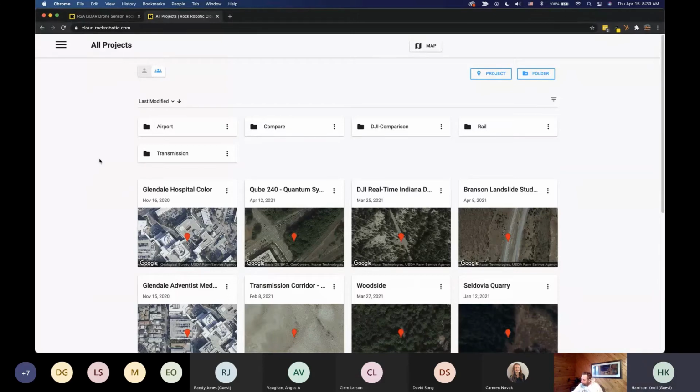But then once you get to having a 3D point cloud, what do you do with it? Because point clouds really aren't the end deliverable for anyone. No one's really asking for a point cloud, just like no one's asking for a photo. What they're asking for is an asset inventory, or planimetrics or contours, or all of these final deliverables. So that's where the Rock Cloud comes in. This is a platform to host LiDAR data, to visualize it, to share it, and to process it.